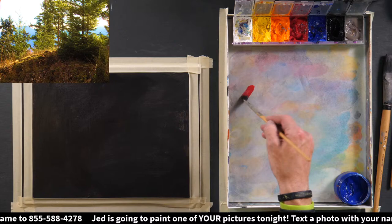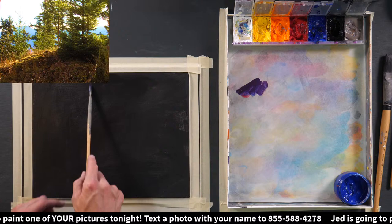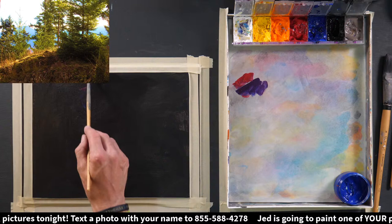Now, this is going to be a fun little painting. I'm going to grab some kind of purple color here, and I'm going to start drawing in this scene. We've got these trees that come over a little bit over halfway. They come down. I'm going to make this a little bit brighter so I can see it better. They come down in here.